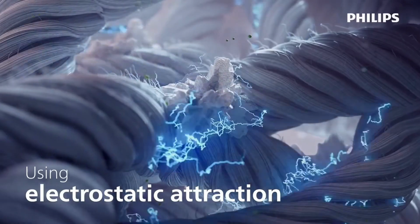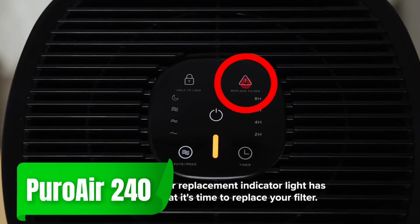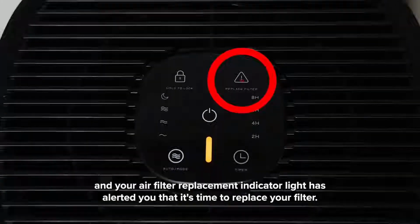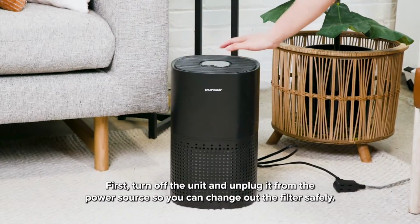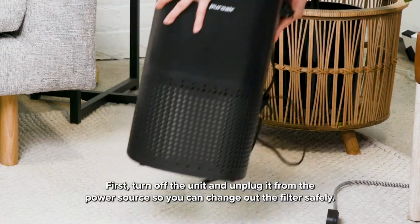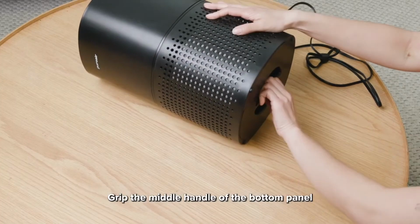Finally, the PuroAir 240 is designed for medium-sized rooms up to 240 square feet. It offers an advanced HEPA filter that captures particles like pollen, dust, and pet dander, making it a good choice for allergy sufferers. The unit is energy efficient, meaning you can run it all day without worrying too much about electricity costs, and it does a solid job of keeping the air fresh and clean.